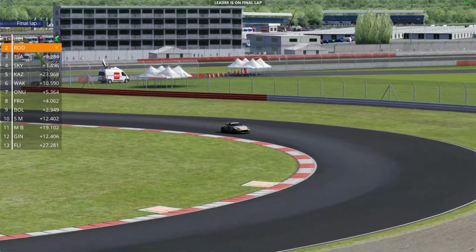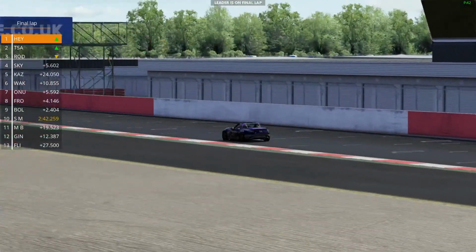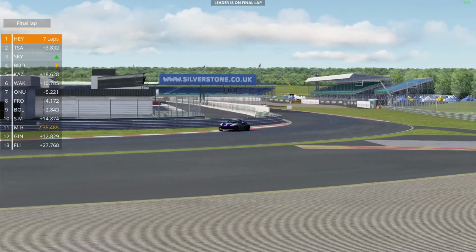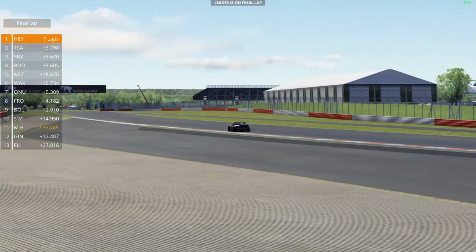What on earth is going on with this timing? There we go. For some reason, Michelle Rodriguez got shown in first, although I think that was just an issue with the timing tower. Needn't worry. Jesus is still out ahead, going through Stowe. Not Stowe, Copse. Apologies. I'll learn my circuits.